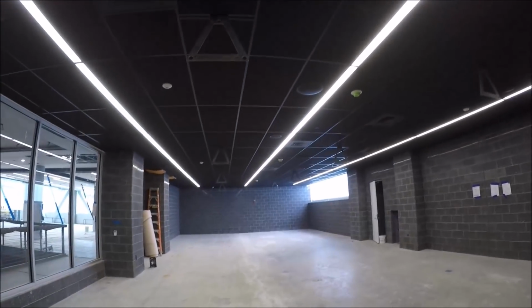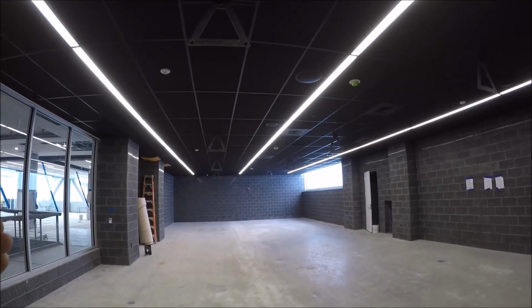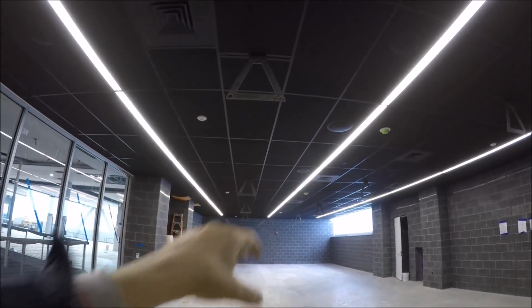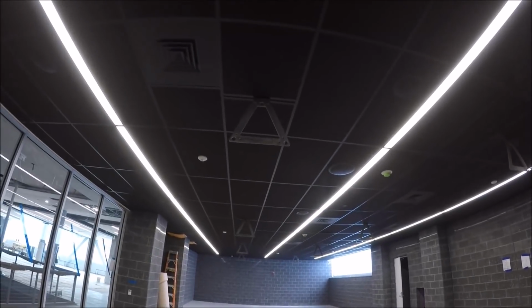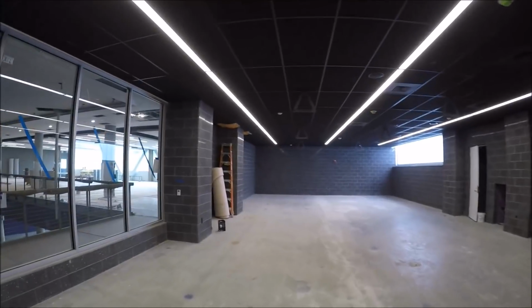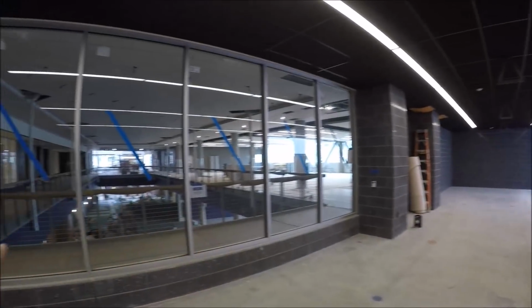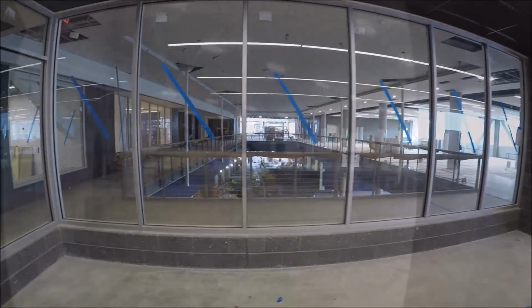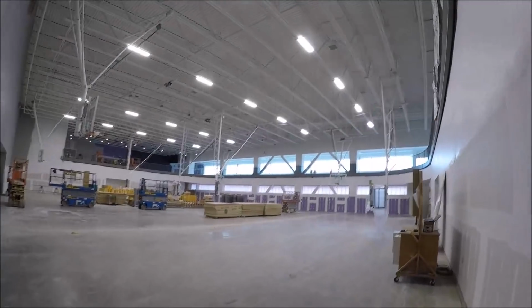Ceiling is in. It's great to have a dark ceiling in here like that. Permanent lights are in here. What a nice color contrast for the equipment that gets hung off the ceiling. They come through the ceiling cleanly. The glaze block down through here. We'll look back always with the glass to the open area. What a great room. Our mat courts.